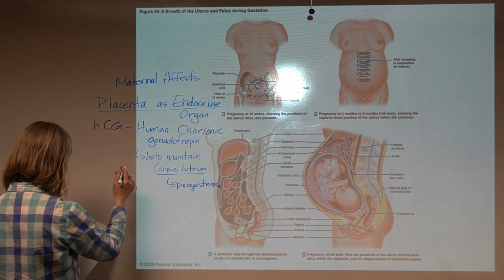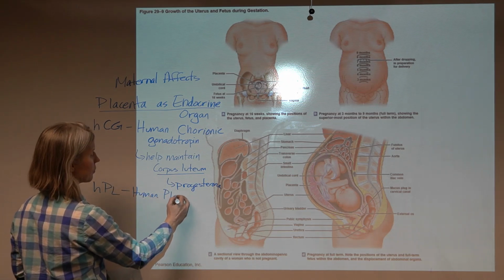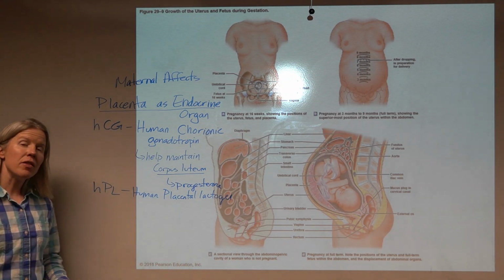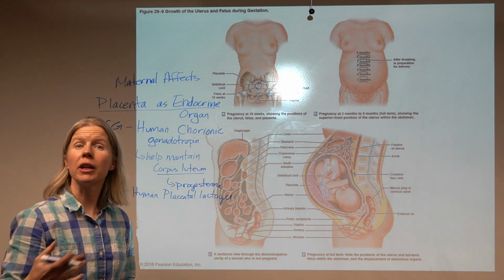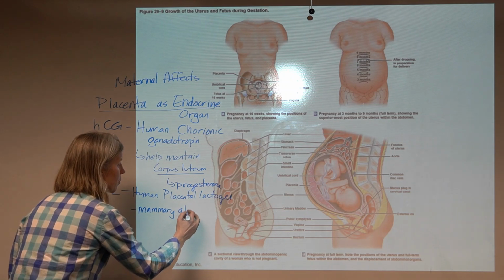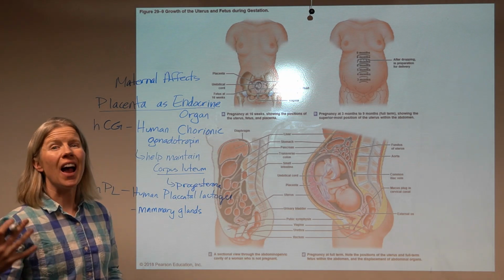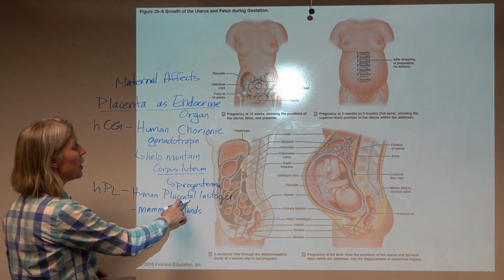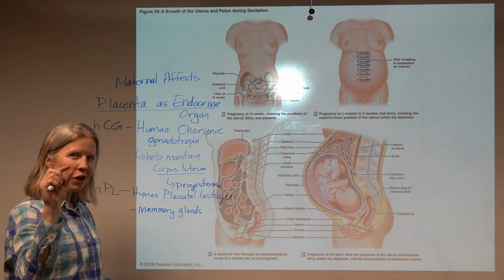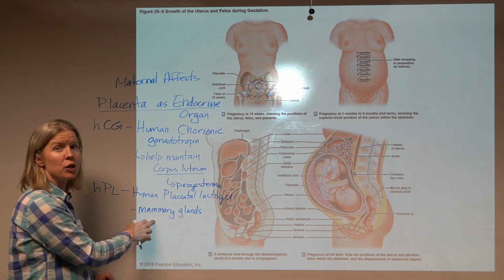Another hormone, we get human placental lactogen. And this is going to be a hormone that helps prepare the mammary glands for producing milk. So after puberty, females have the mammary glands, but they're not active. They're not producing the milk until we have this hormone. And again, it's kind of funny that the placenta, part of that original zygote, some of those cells became the trophoblast, some of those cells became the placenta, and now it's driving mom to produce milk.